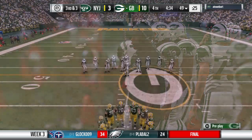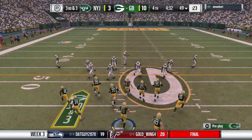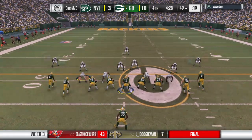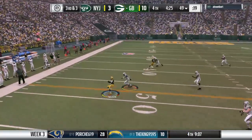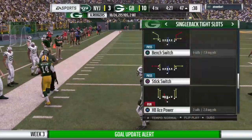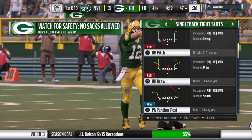The fourth quarter here, they've got the lead. They want to keep it on the ground. That's what they're doing. Smart football. Keep the clock grinding, keep it going. But you got to figure now, they're going to see more people stacked up at the line of scrimmage as they try and bleed it out. A gain of 4 that time as the drive continues.